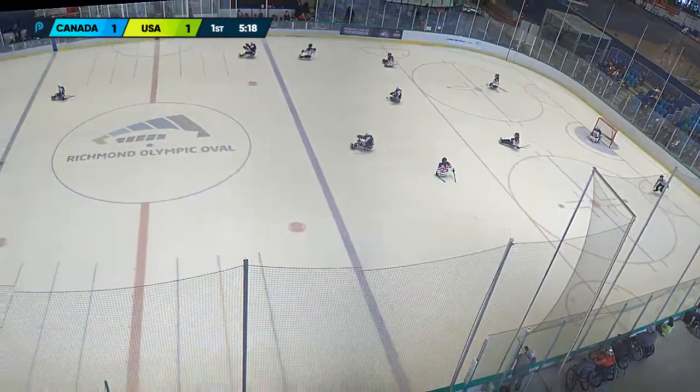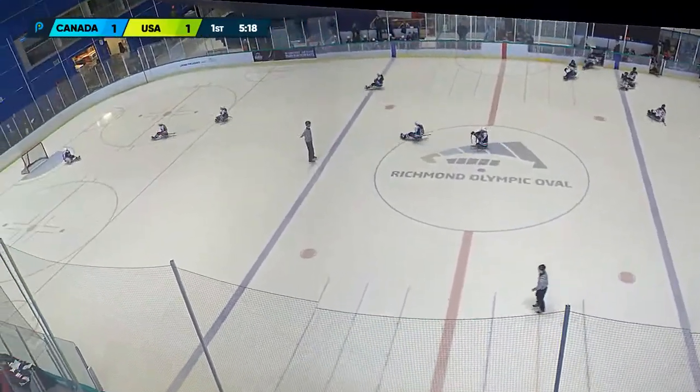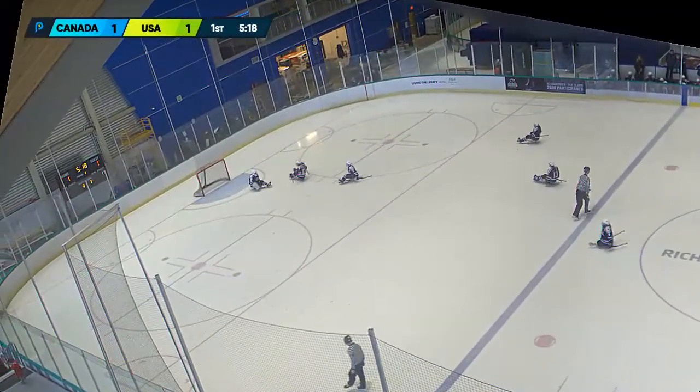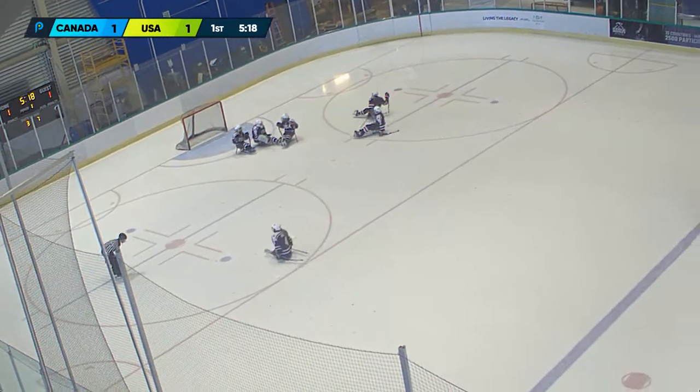And icing call, so I don't think either team's having a change on this, but I'm impressed with the start in the game, Dwayne. Yeah, the speed is there. A couple of passes aren't connecting right away here, so hopefully that can pick up for both teams.